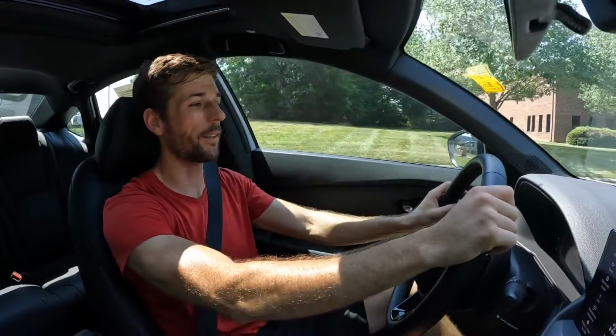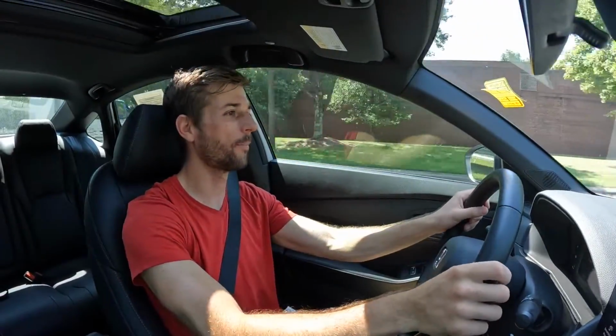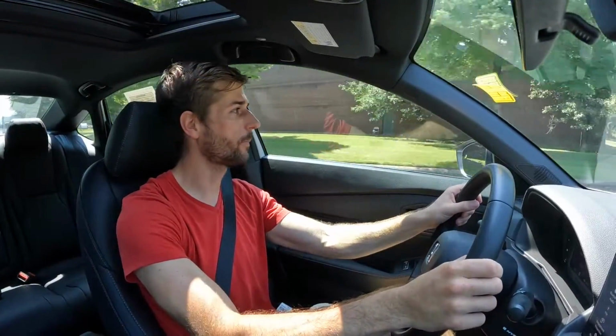As we set up now behind the wheel for this Honda Accord Hybrid Sport, we don't get a lot of seat time behind the wheel of Hondas. I do have a Honda CR-V in my garage at the moment, so I have a little bit of experience with them. But the Honda Accord seems to be something that's not only very popular, it's a very reliable vehicle.